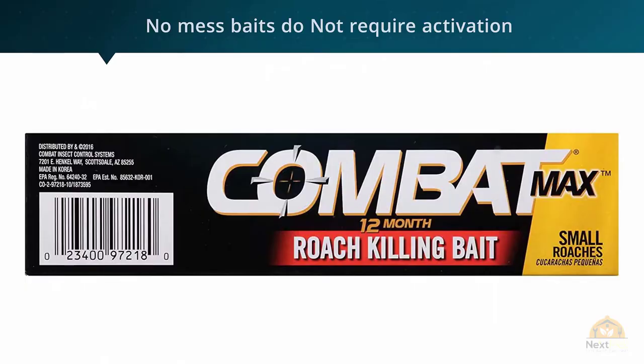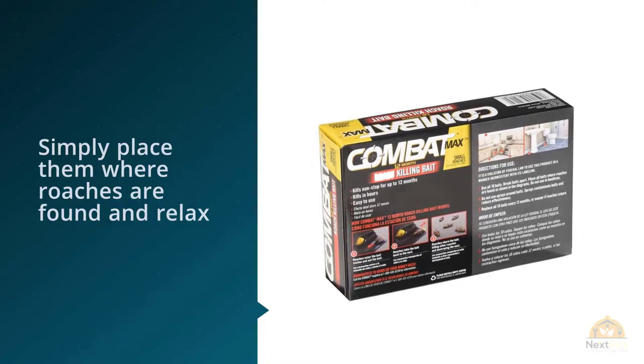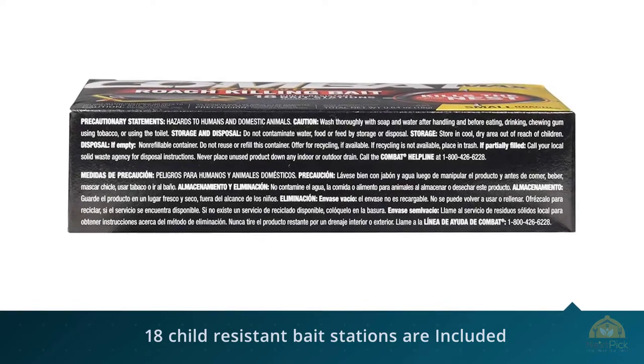These compact, discreet black discs can be placed in cabinets and drawers, under the fridge, behind the toilet, and just about anywhere else you want. And each of the 18 stations you get per box is loaded with enough roach poison to remain effective for up to a year in most circumstances.